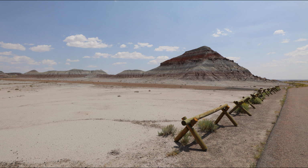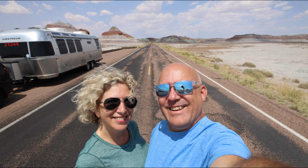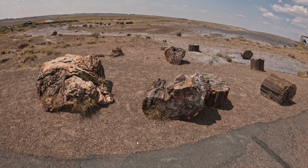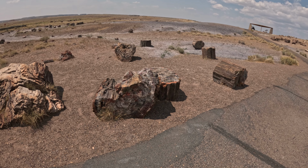On our way to the Petrified Forest section, we were all alone on the road. At one lookout, there were quite a few petrified trees. I'll leave the how for you to explore in the links below the video.